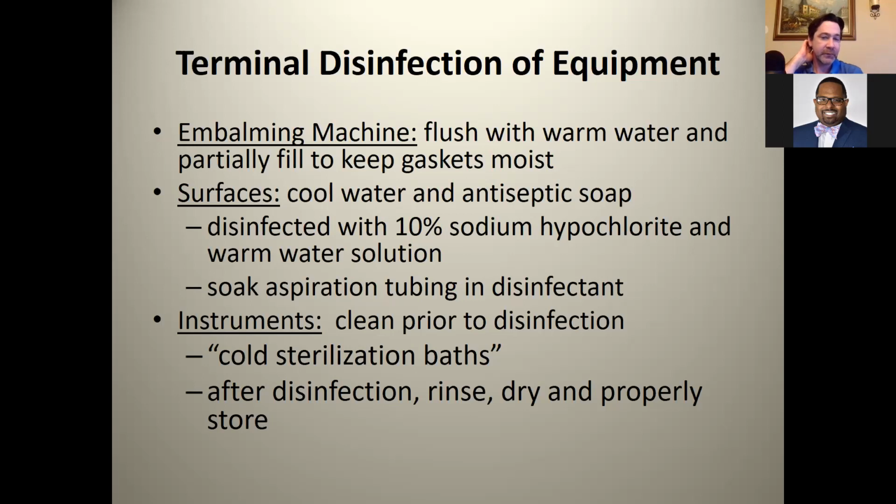With surfaces, you want to use cool water and antiseptic soap. Disinfect with a 10% sodium hypochlorite and warm water solution. And sodium hypochlorite is just bleach.